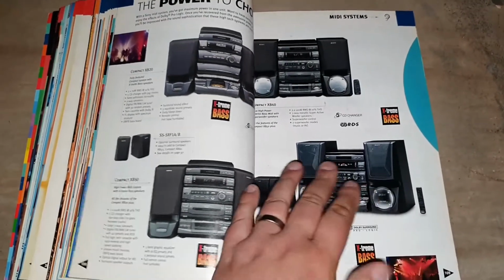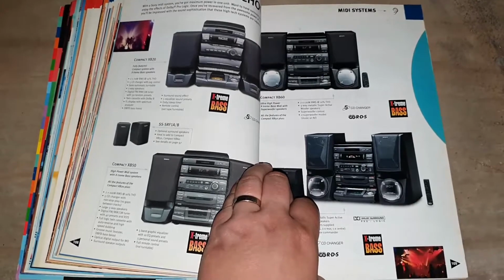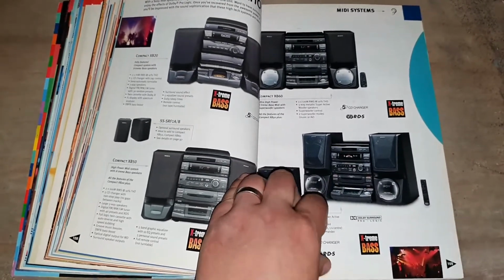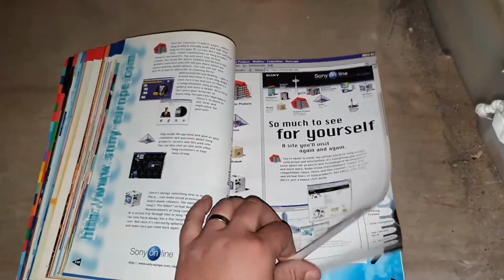Then we've got these MIDI systems, which were quite extreme with some of the features that they had. More visual impact than actual quality, style over substance. Then a small bit about the Sony website.